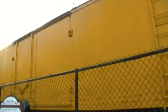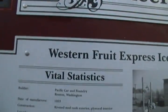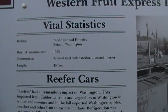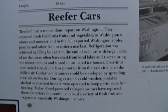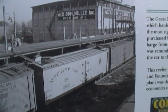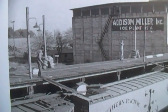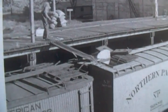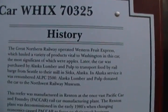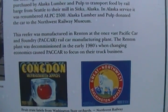Little steel-sided reefer car. This is the old style. This was built in 1953, so it's not that old. Plywood interior. They didn't have refrigeration units on them, so they loaded them with ice. There's a picture of them doing it. There's the ice plant. Gangway that was above the ice cars. Little chute there, slide the ice down, and there were pockets on each end. They'd load them with ice. There's your history on it again. A couple of little emblems on it, little logos.